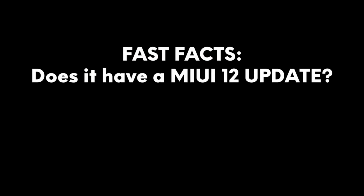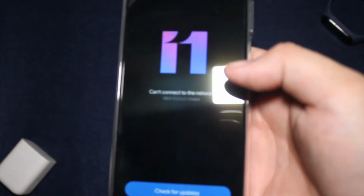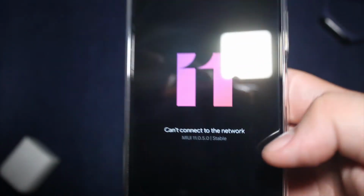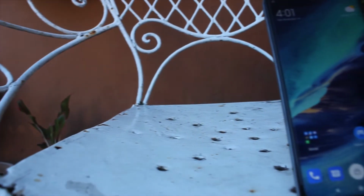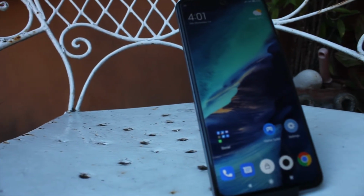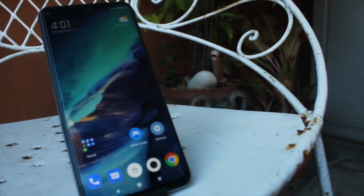Will this phone have a MIUI 12 update? Yes, and I will have a separate video about it very soon. And finally, does the Redmi Note 9 Pro have a 5G data connection? The answer is no. The Snapdragon 720G doesn't have 5G modem support, so the phone doesn't have that too.